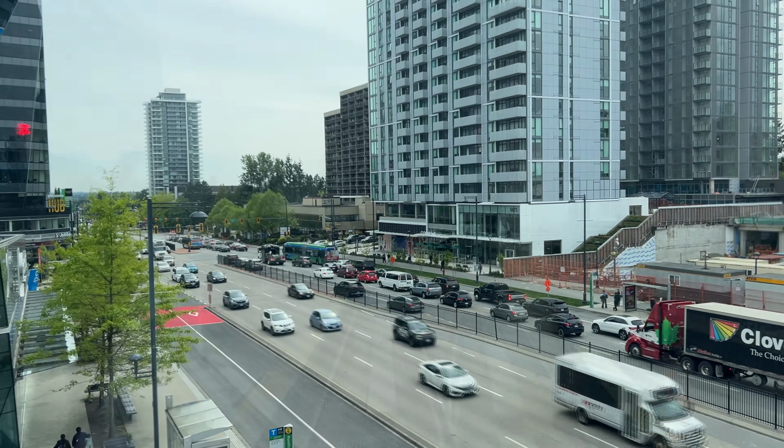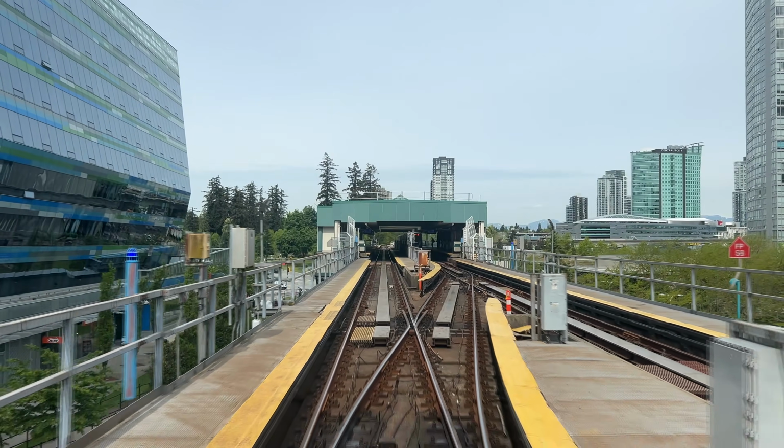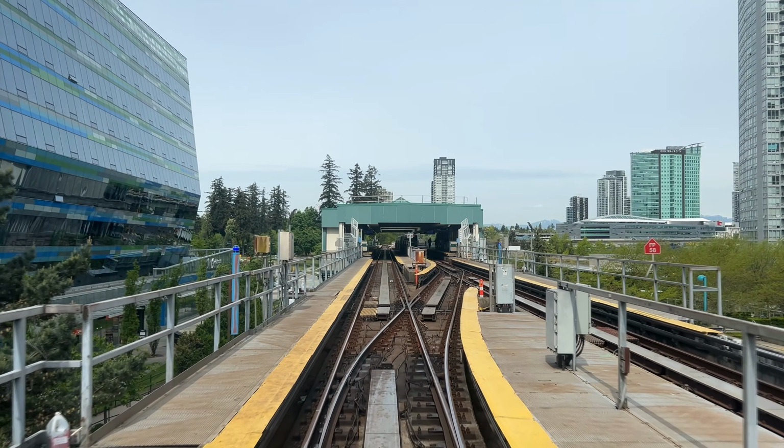And that is all King George Station has to offer as the easternmost terminus station of the Expo Line.